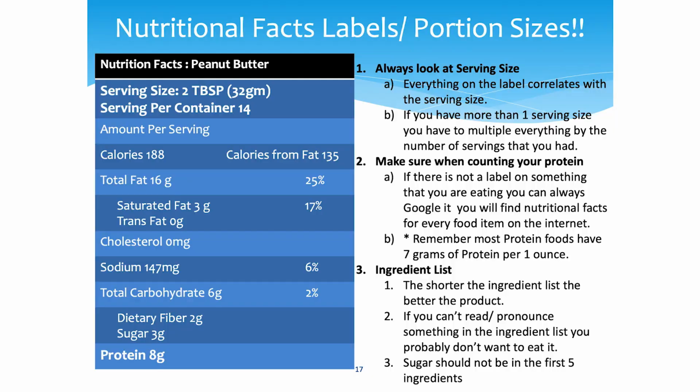188 calories, 6 grams of carbs, and 8 grams of protein. Wonderful. And if I did my scoop that gave me 4 tablespoons, I'd have to double all of those numbers. Holy crap, that's a lot, right? So again, we really need to pay attention to that.